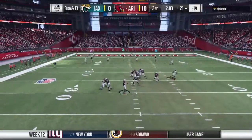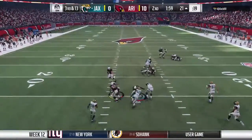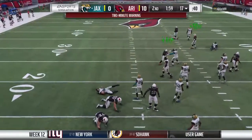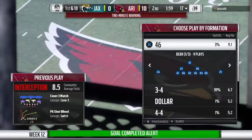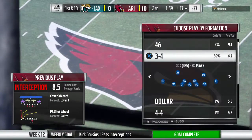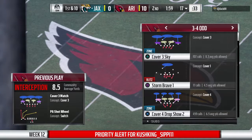Here's Cousins. Looking for Garcon, and it's intercepted. Able to get there and pick it. And the return goes up to his own 17-yard line. 1:59 to go in the first half. More from the desert after this.